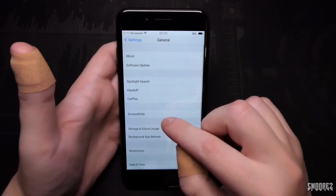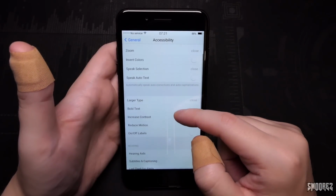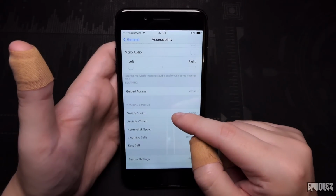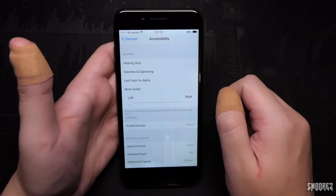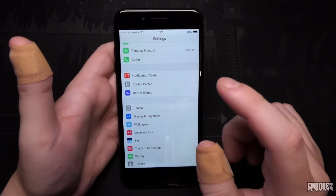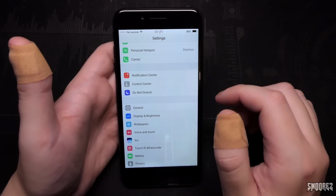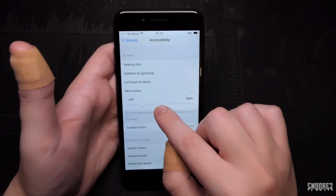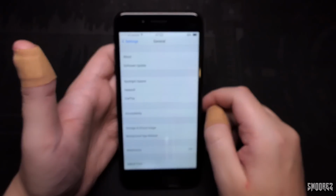That's just an image. Accessibility, voiceover, zoom, invert colors, all that sort of stuff there. Everything seems to be here, like on the real deal. Oh yeah, something that's implemented in this: you can swipe to go back. This is the only one out of the other GOOPHONEs that have this feature. And due to this, if you try and move the slider for mono audio to the center, it just goes back. Not a lot you can do there.